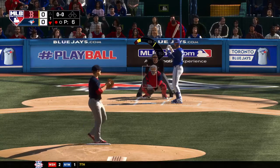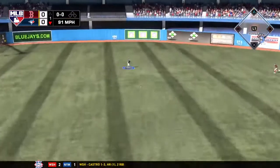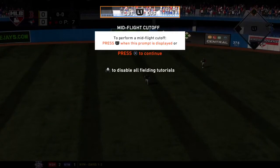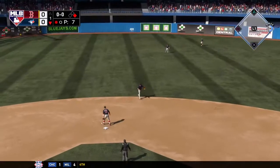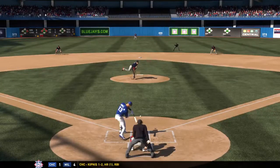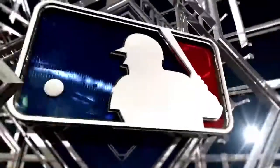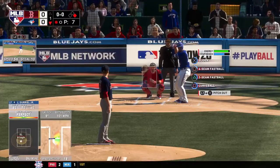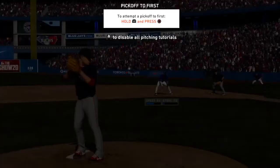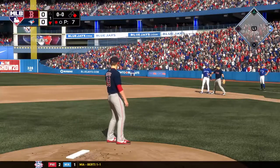Into the box now, Lourdes Gurriel. That's a hit, the first of the year for the Blue Jays. That's what you want the guys at the top of the order to do. Set the table for the monsters. 3, 4, 5. Nice piece of work. Now a throw over to first, but the runner's back easily.